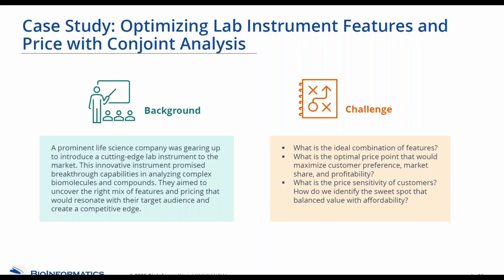All right, let's talk about a case study. So this case study that I'm going to walk through, we had a client come to us that wanted to optimize lab instrument features, and they wanted some pricing attached to that. What would be the optimal pricing? So we recommended and we performed a conjoint analysis.